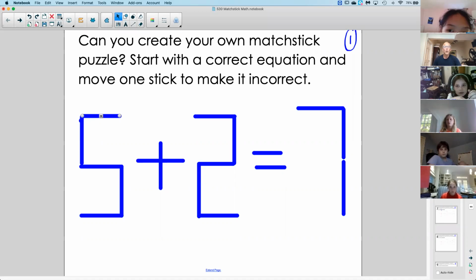Okay, you take the horizontal line from the 7 and put it in front of the 2 for 5 plus 12 equals 1. Oh, Hannah, I love it. Guys, you guys love that one? I didn't even think about that one. And then Zarak and then Nick.